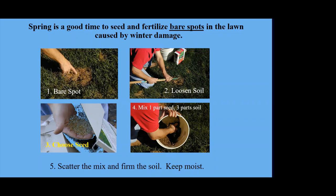One, when you see your bare spot or where it's browned out a little bit, just loosen the soil. You could also rip out any of the dead grass that's in there. You choose your seed, which we're going to go over in the next slide. And then I mix one part seed with three parts soil. You can use a topsoil, or even some compost instead of soil. Then you just scatter that onto the bare spot, and then you water it in, trying to keep it moist until you see the seeds coming up and starting to take. Next.